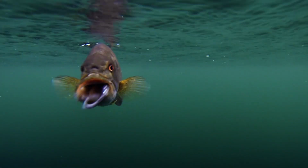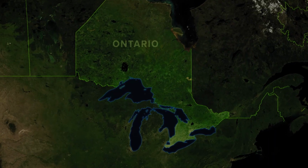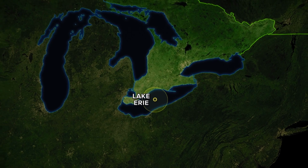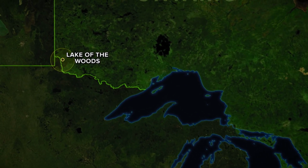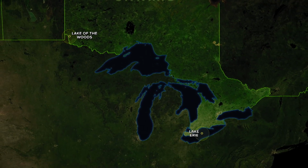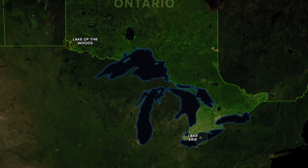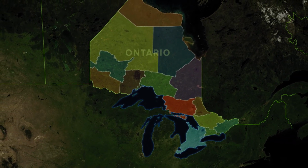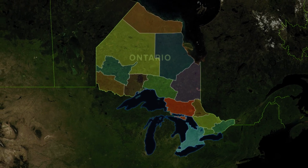If you want to talk about an adaptive creature, the smallmouth bass surely fits well into the category. In Ontario, for instance, their numbers are as incredible in Lake Erie, the most southerly point of the province, as they are in the upper reaches of Lake of the Woods in the northwest portion of the province. That's about 2,000 kilometers of highway driving. When you add in pretty well every fisheries management zone in between, you can see these fish can tolerate a wide variety of conditions.